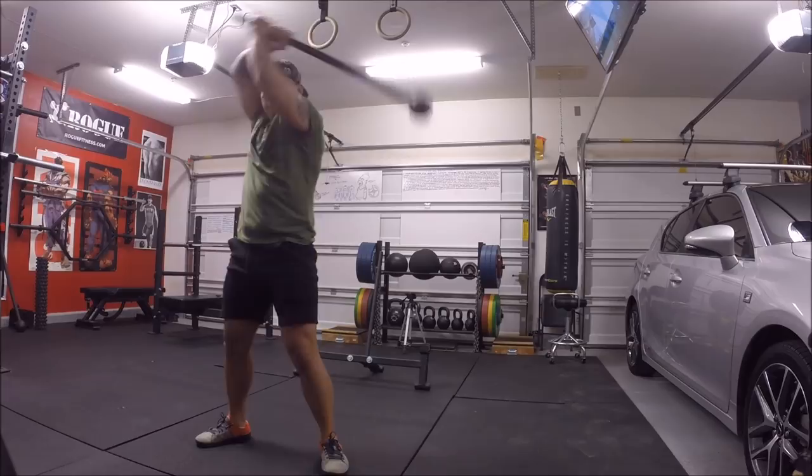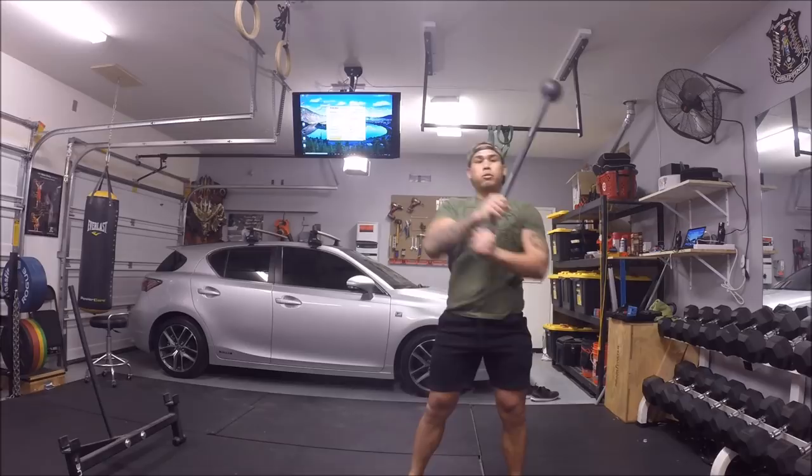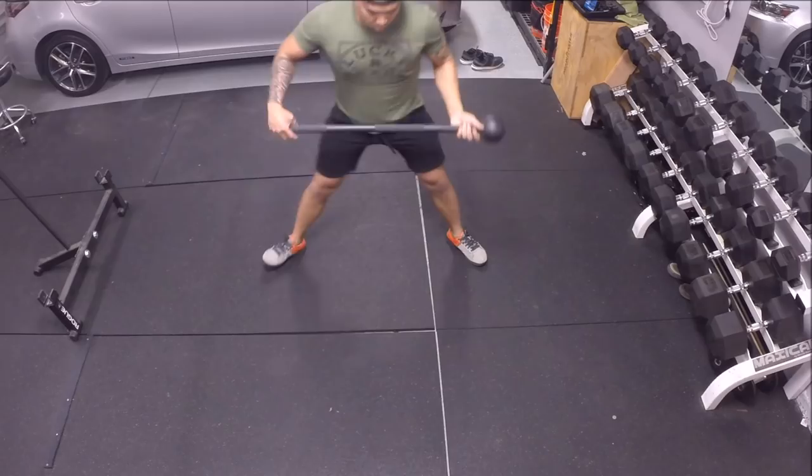If I have more time, I usually add these on, and I do these before a workout. It's a really simple, quick way to burn calories and build muscle, guys. Following this, I'm going to be doing some work with the slam ball, the 100-pound slam ball, along with some battle ropes and some jump ropes, as well as some kettlebell work.